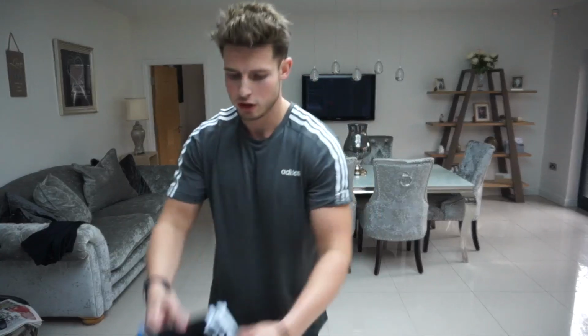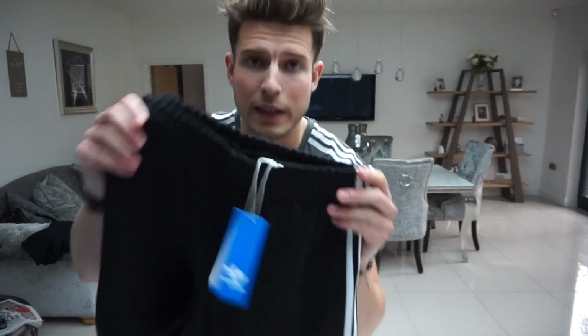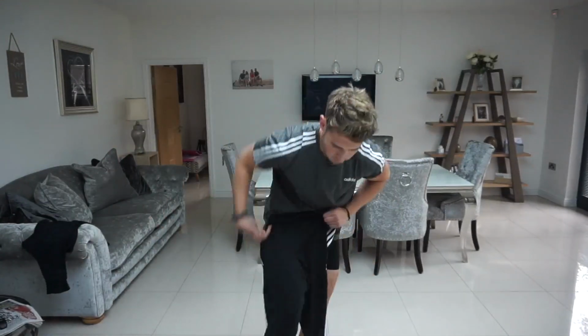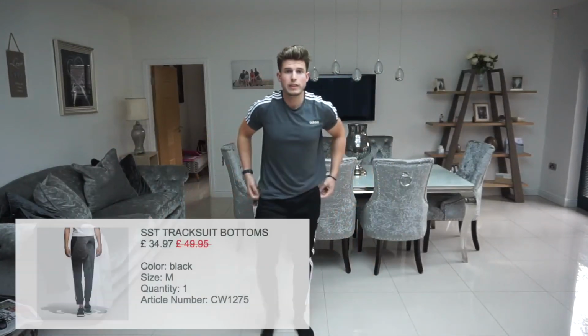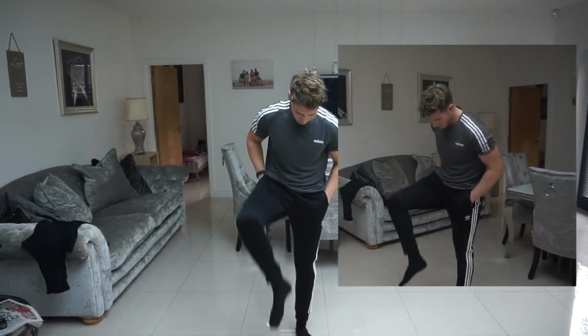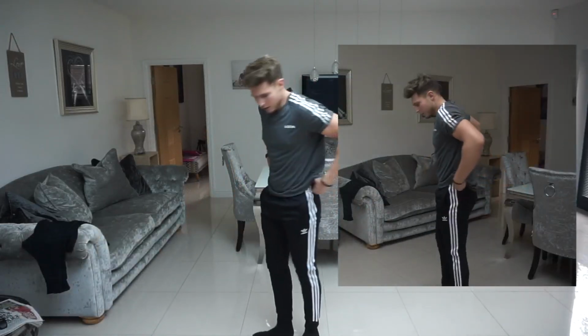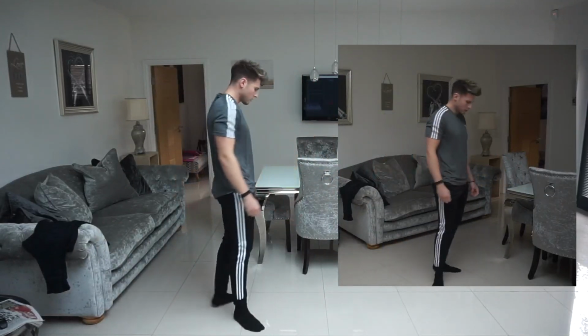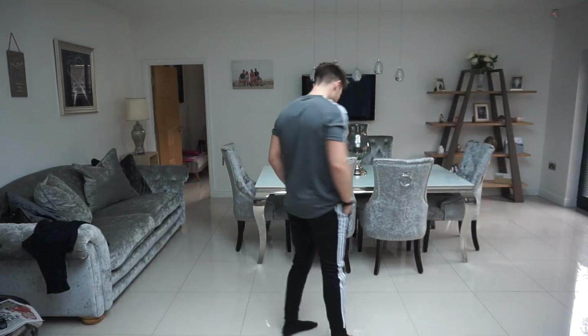All right, let's try on the joggers as well. These are your size medium, quite nice. So these actually are a really, really nice fit. Not too tight, quite nice and stretchy. Zip pockets as well. Not bad. From Adidas or Adidas, however you say it.